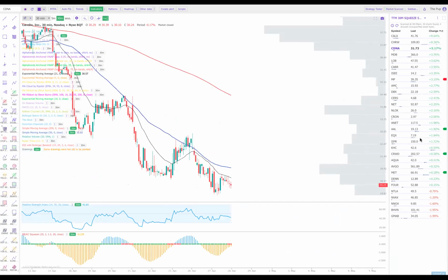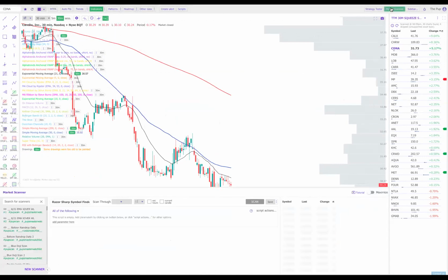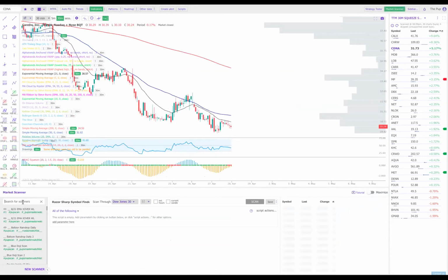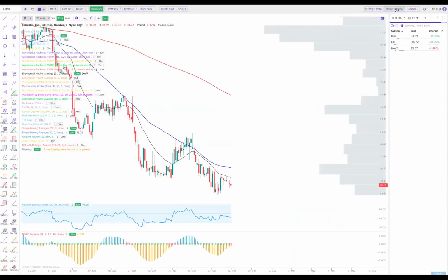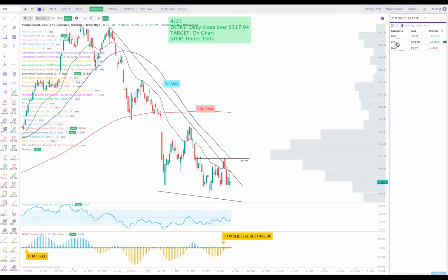Okay, so Trader Isaac, how can you briefly explain how you use the BBKC squeeze indicator? Does it trigger a buy on its own or combined with other indicators? Great question. Okay, let's do one more scan. And let's go to daily squeeze. Okay. So here we go.